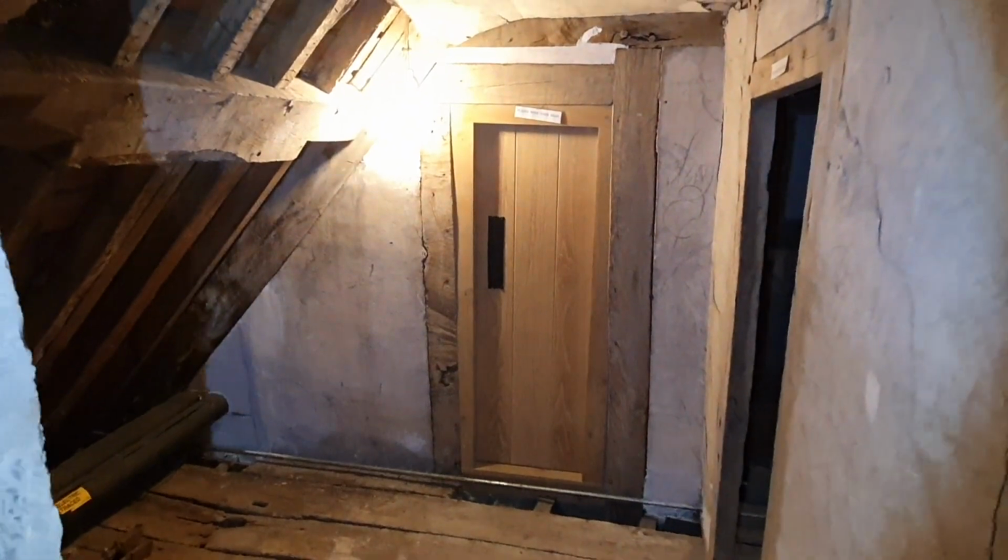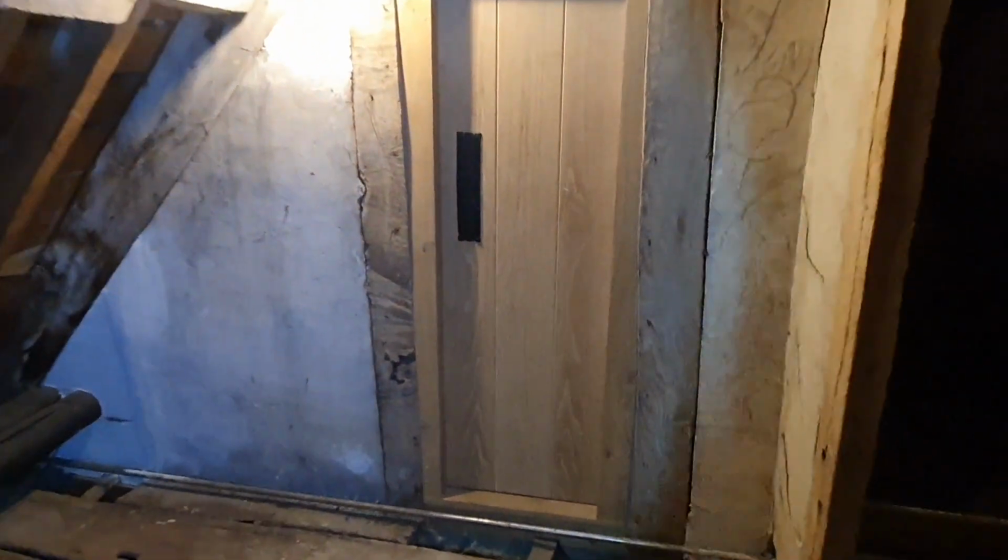You will notice how much this slopes now. You probably can't tell on the video, but this really slopes from here going downwards. So very carefully, that's the attic. Let's try and get out of here without banging our head. It's very easy to do so here. So let's get the torch somewhere in my face so you can see me.